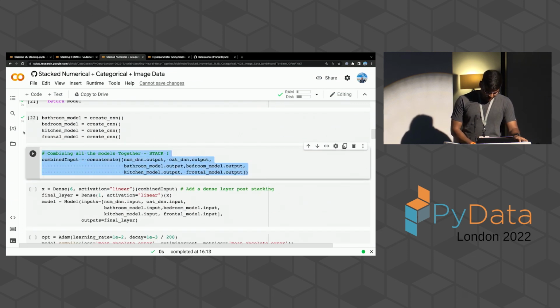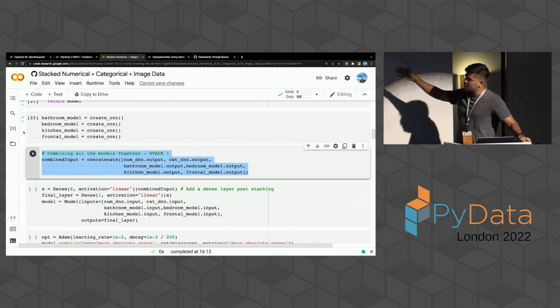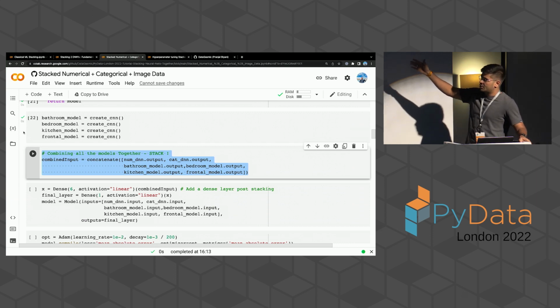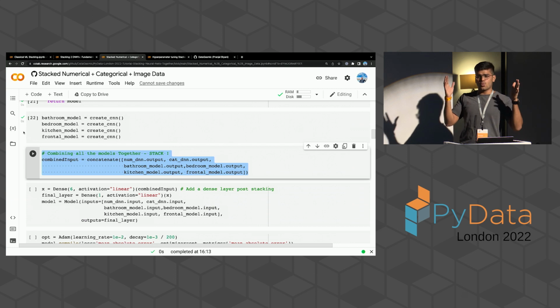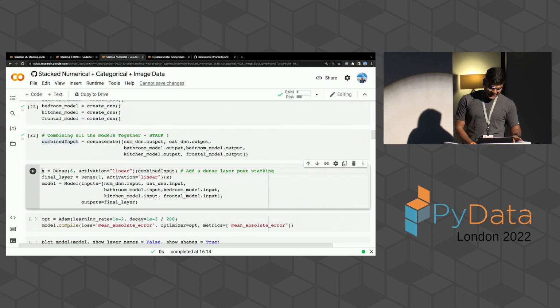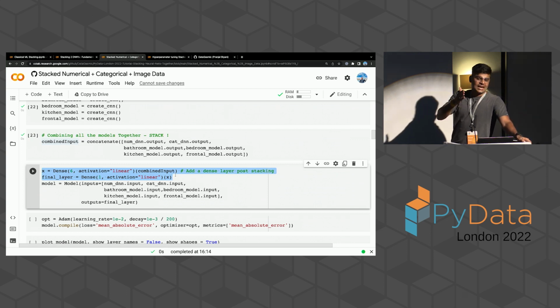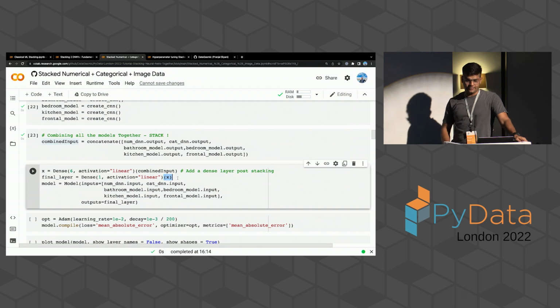Now, back to square one. Concatenate numerical DNN.output, categorical DNN.output, bathroom model.output, bedroom model.output, kitchen, and frontal, right? So I combined the output of all the individual neural networks I have into one layer, which is the concatenation layer. Post the concatenation layer, I will now have a dense layer which has 6 nodes. This is what we were talking about earlier. When you want to add another layer between the concatenation layer and the final output, this is where we do it. Again, using the functional API, the combined output gets passed to the dense layer that we create. And the final layer has, again, a dense layer with 1 node. And functional API gets X into the final layer.